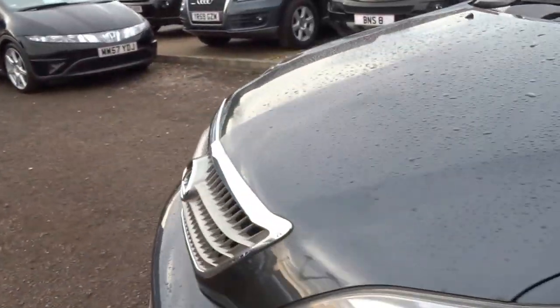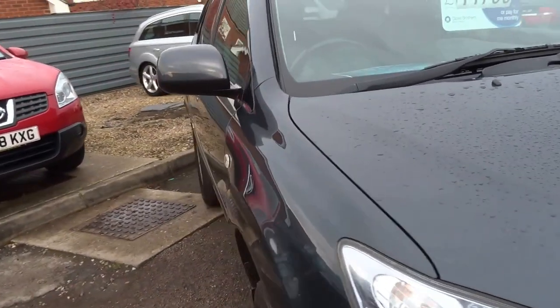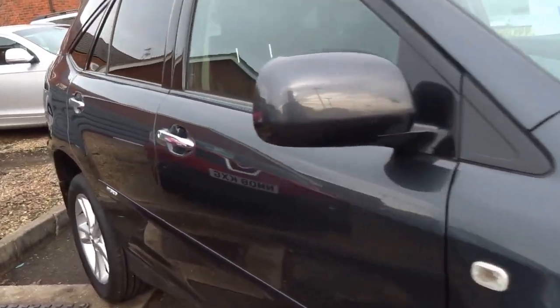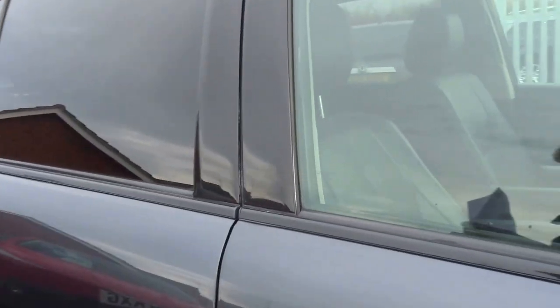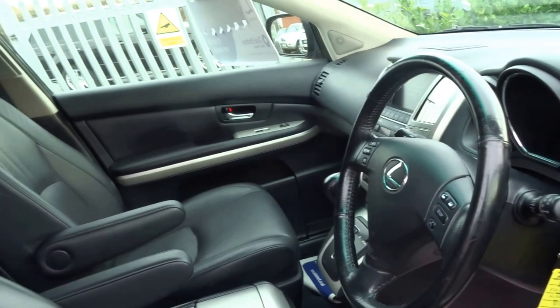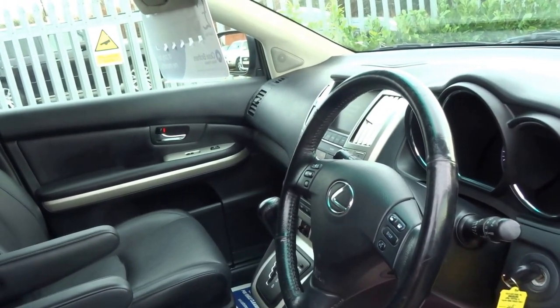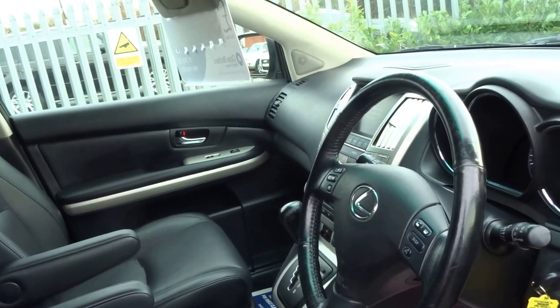This car's got 5 main dealer stamps. It's a 2009 car, covered just 69,000 miles. £270 a year for the road tax. 208 brake horsepower from the 3-litre engine. And then that means that you've got 212 foot-pounds of torque.